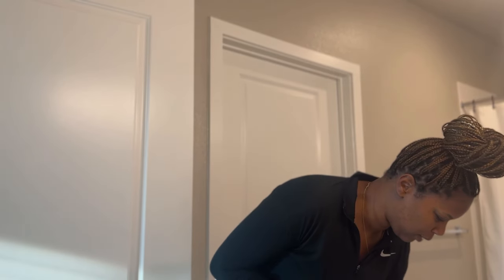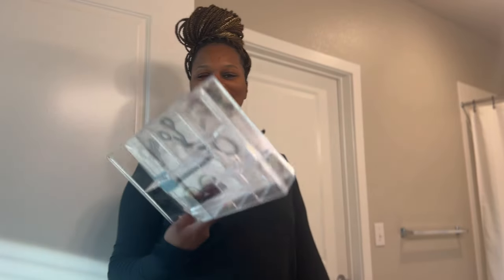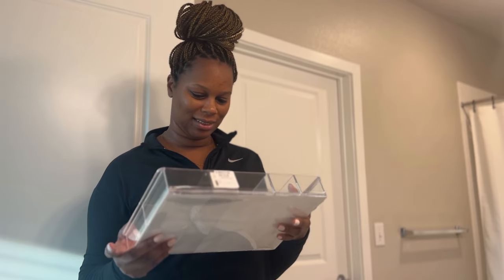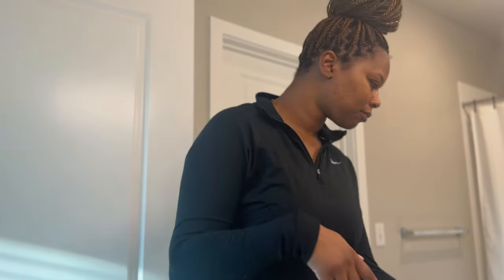Y'all, I don't think this is gonna fit. Let me test it out real quick with y'all, because if it can fit, baby, it's going back. This doesn't even fit. Trying to see if there's somewhere else that I can use it. It don't fit. It probably don't go back. So I'll just put that over there.